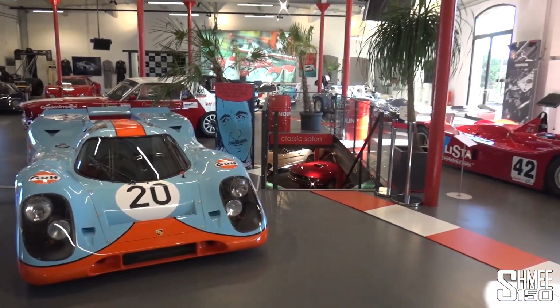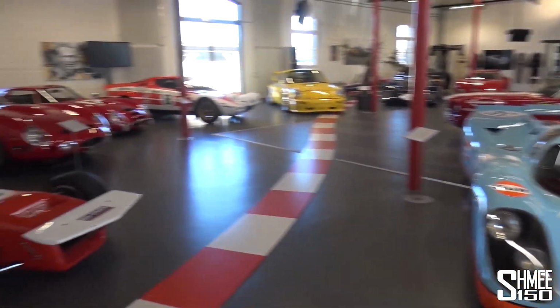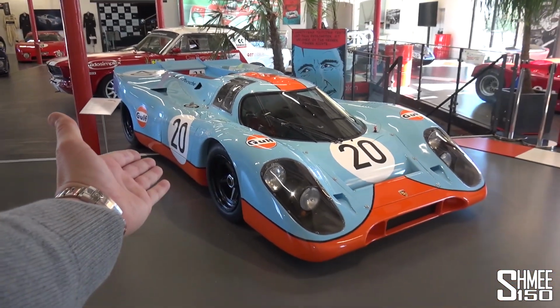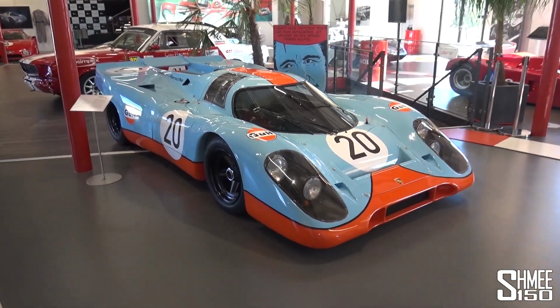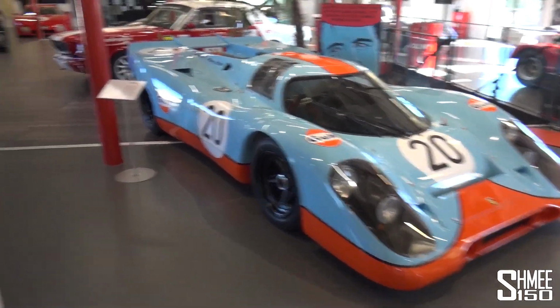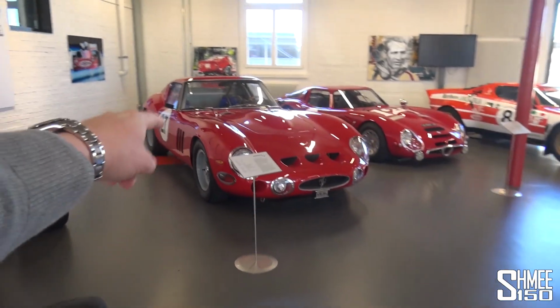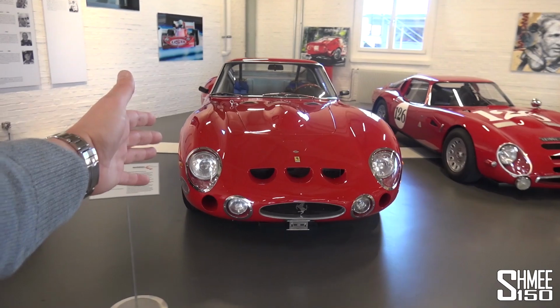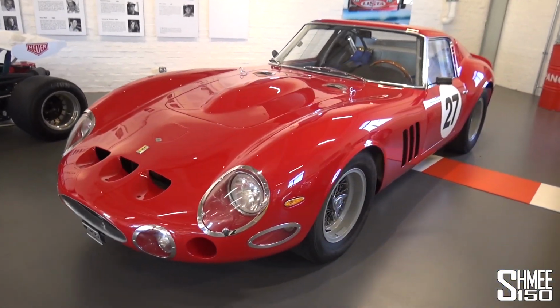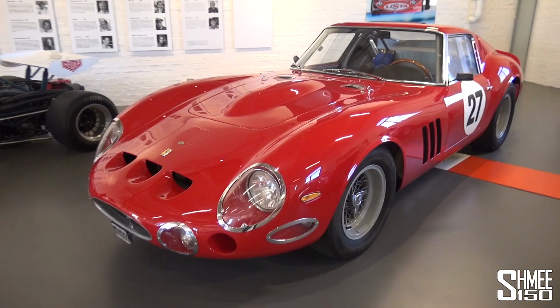Downstairs we've got the classic salon we'll check out too, but just have a look at some of the cars from different eras that we have around here, starting right in front of us I guess, with the Porsche 917K replica in the Golf livery, one of the best looking race cars I think ever. We've also got the 330 GTO replica, the 330 being the big brother to the 250 GTO, which I'm sure many of you will know is one of the rarest and most valuable cars in the entire world.